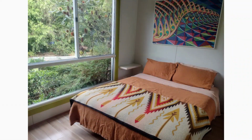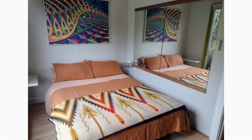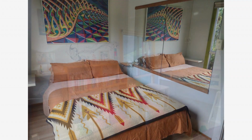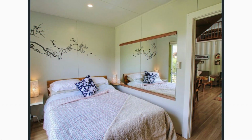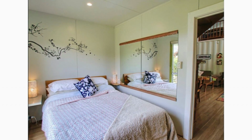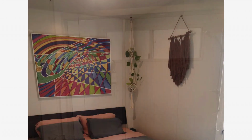Off the living space is the first bedroom. It has a queen-sized bed and provides a comfortable sleeping space. The large glass windows flood the space with enough natural light. The second and the third bedroom are not an exception either. Each room is equipped with a cozy queen bed with warm beddings. There are ample pillows for a good night's rest and large windows for ventilation.